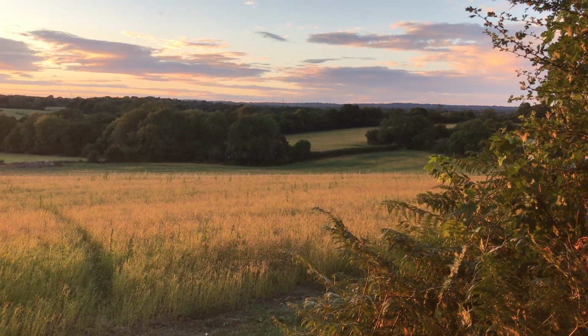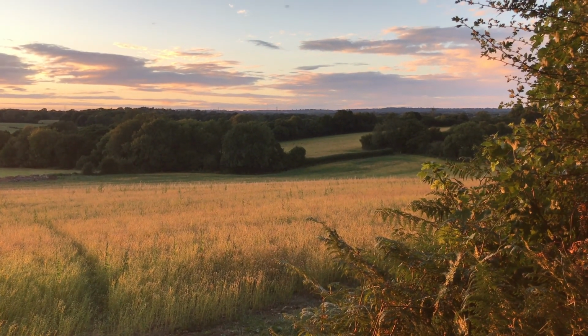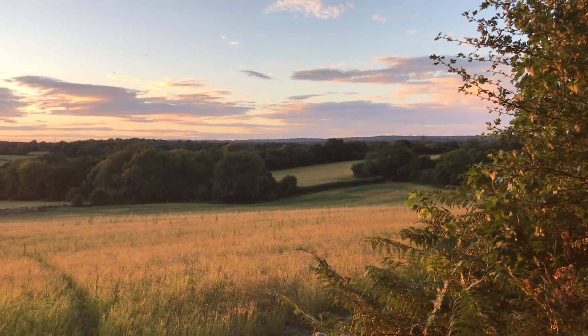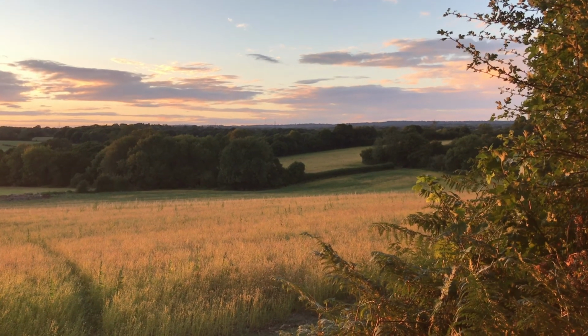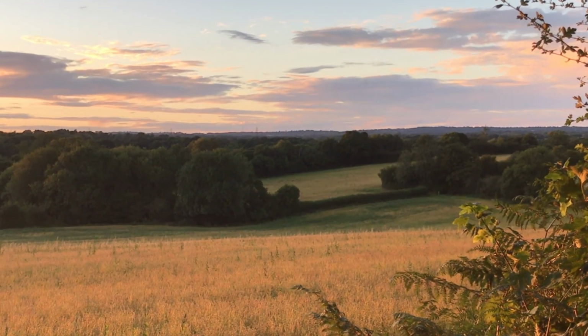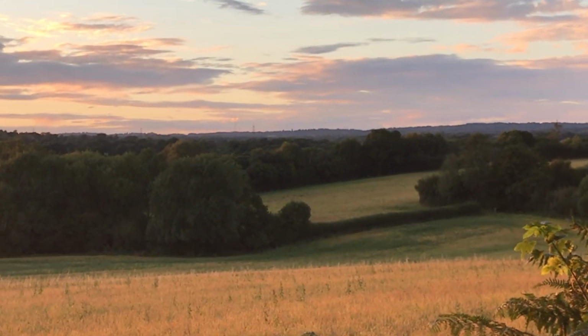Now you won't be able to see, but over in that far field is a group of about 10 fallow deer. Talk about the motorbike in the background. I'll see if I can get some photos, but obviously they'll be absolutely terrible.